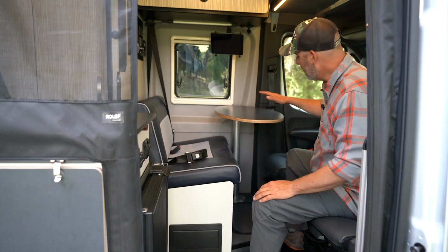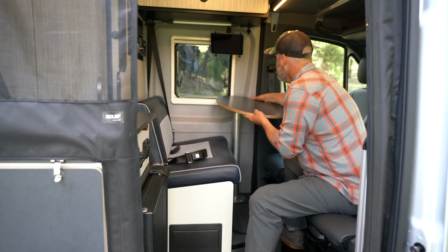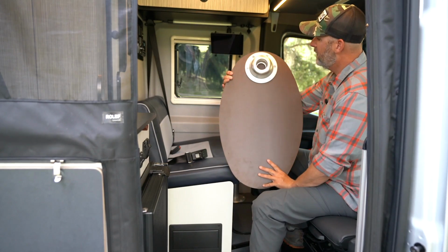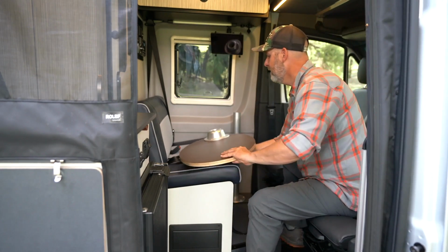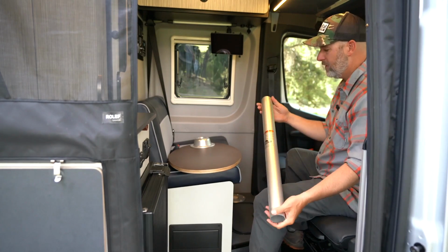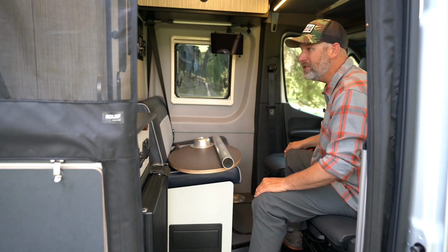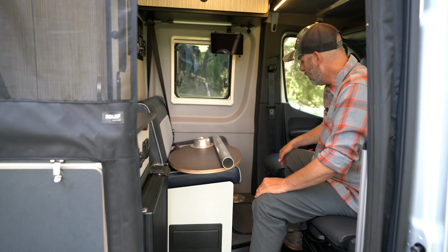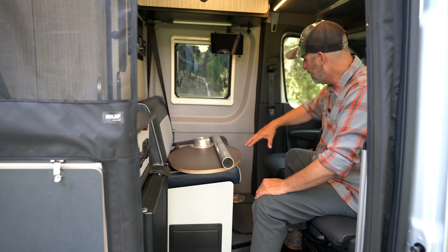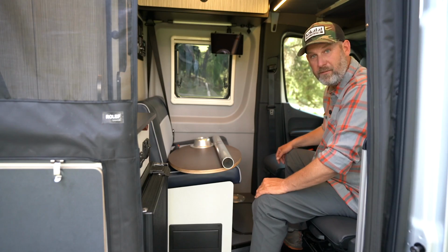So to take the pedestal table apart, if you decide you don't need it or just want to get it out of the way, you just simply lift up on it. There's a little socket in there that allows it to come right out, and then this aluminum pipe comes out as well. And these 2 things can be stowed in the closet or in the back, or really anywhere you want. And then it gives you a complete open space here with a little more room to spread out.